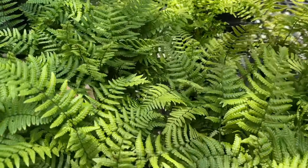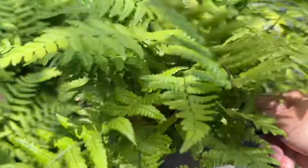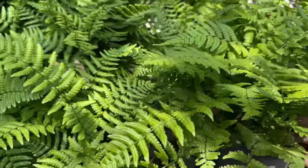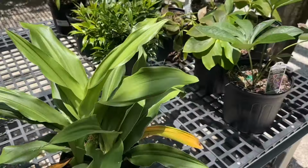And then look at these beautiful ferns. This is a Jurassic Gold wood fern. That is pretty. I like that a lot. That would go beautifully in our woods as well.